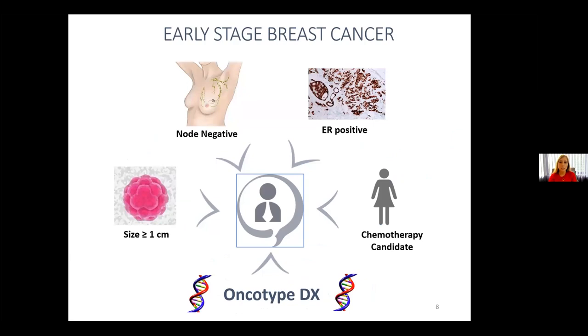And a lot has changed in the subsequent years since this work was completed, but at the time, NCCN guidelines recommended consideration of chemotherapy in all of early stage disease patients with primary tumors greater than 1 centimeter, node negative, ER positive disease, and patients' characteristics that were consistent with chemotherapy candidacy. And Oncotype DX was still relatively new to the scene at this time, and no one had looked at its use in real-world population-based studies.